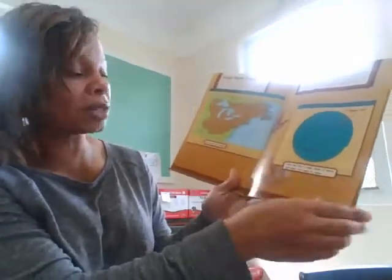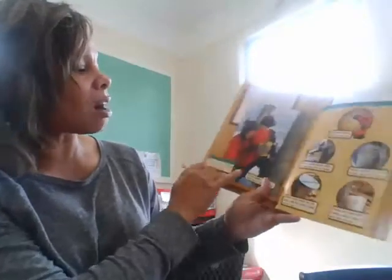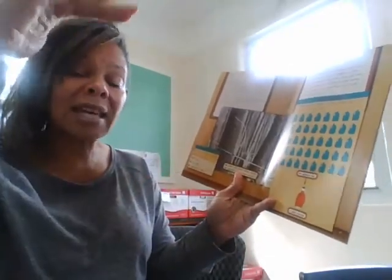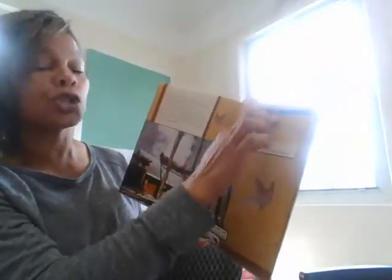Captions, you always read the captions, don't skip over those. If they are giving you sequential steps, follow those steps, because it's important to be able to put events in order, in sequence. Sequence means what came first, what came next, and so on. Whenever you're reading, if they're giving you sequential steps, you should know how to put them in order.